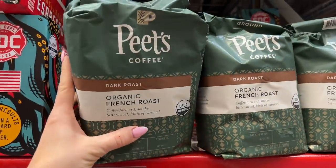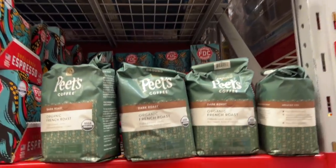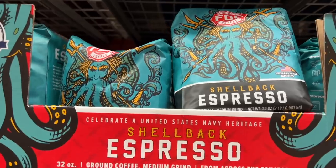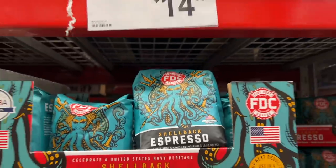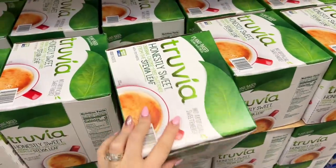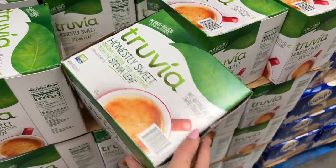First time I've seen organic coffee in here. French roast. It's only $7.01. I don't really need coffee right now, but that's a good deal. It's huge, 2 pounds. So they actually have the Truvia coffee sugar in little packets that I use, which I have to pour into my measuring tools. Half tempted to buy some.